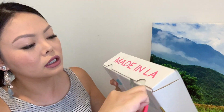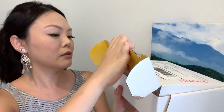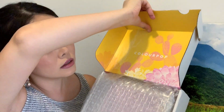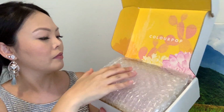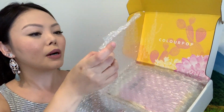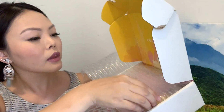I have no idea what it looks like in the package, but I know what palette I got. So let's just see if it meets expectations. It's a bit dangerous to be pointing this right at me. Okay. Oh my god, oh my god. Oh, yellow, I like yellow. Ooh, Colourpop, it says. It's very well packed, there's all the, what do you call this? The bubble wrap. Oh my god, their bubble wrap is so cute. It's not bubble wrap, it's just plastic with air in it.